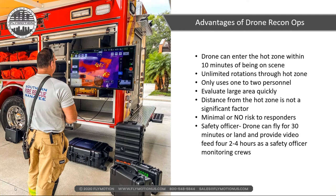Those are the kind of things that are really big time savers. The challenge that we have with the responders is they only have about 15 minutes of working time from the time they go on air, walk to the incident, do 15 minutes worth of work, and then they have to walk back out, and then they have to go through another 15 minutes of decon. So they only get about 1/3 to 1/4 of the air supply for actual getting work done, whereas the drone can keep going and going and going.